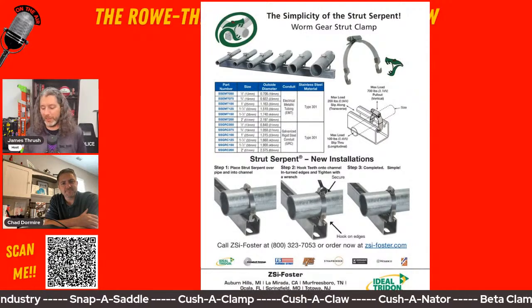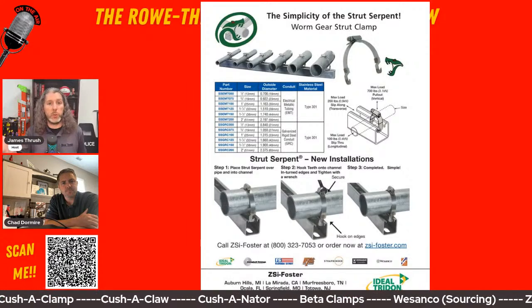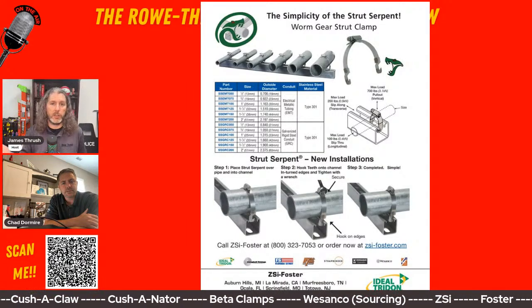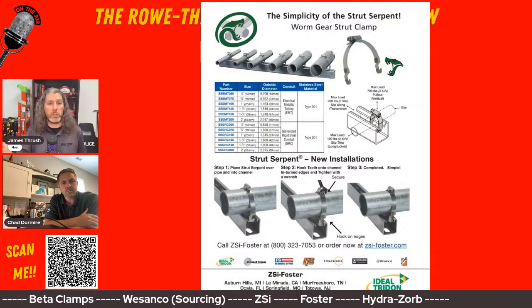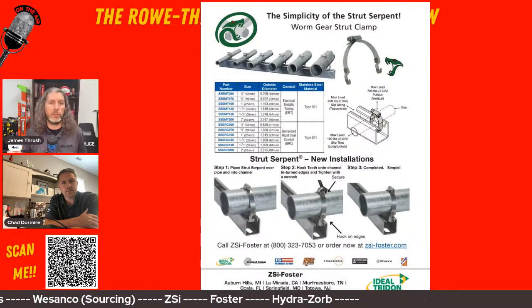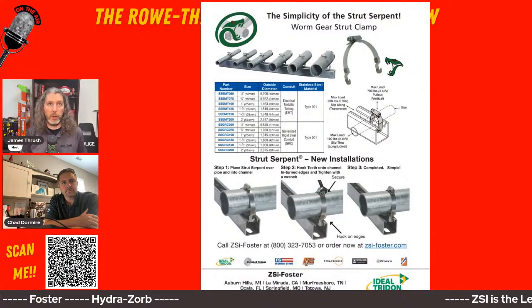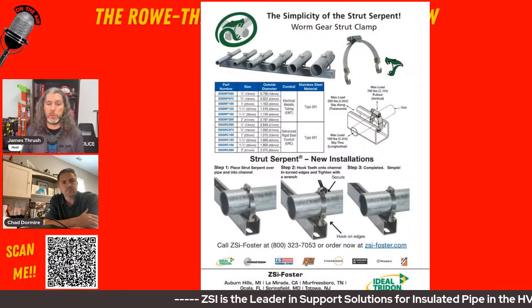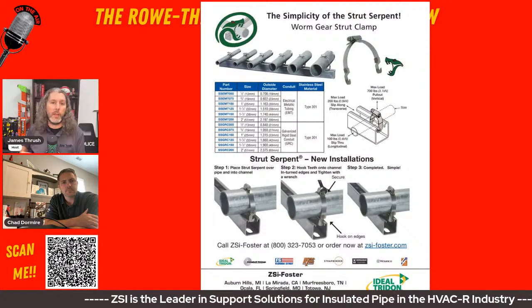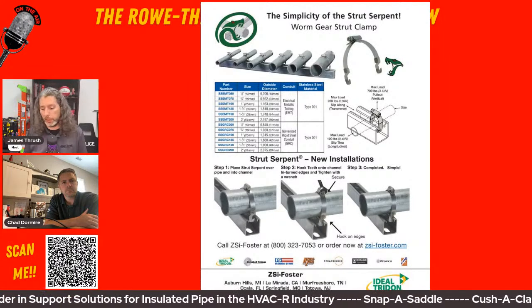So really cool stuff there. Now, they do have a video that gets into how you can calculate the dollar savings and whatnot. It is on YouTube. And if you're watching this video on YouTube sometime in the future, I'll include a link like right about now up in the upper right corner. You'll see a little box that will tie in that video about the Strut Serpent. So that way you could learn more about it and about how it could help save your customers some money.